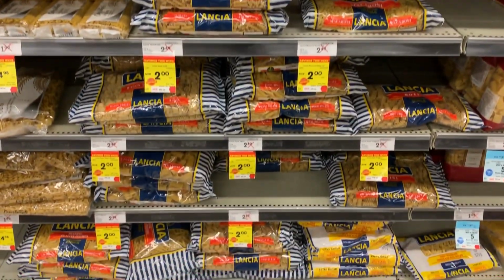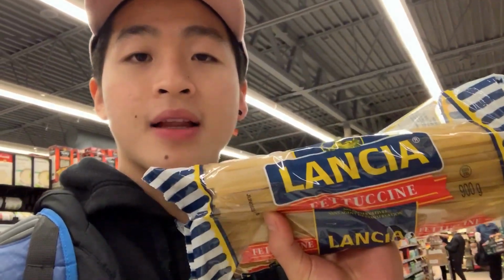And now let's move on to carbs. Now the next most cost-effective thing you can get is pasta. Now pasta in the grocery store is always on discount, as you can see here. So as you can see, it's always on discount, and a $2 bag like this can last you over a week. So very good choice, especially if you're on a budget.